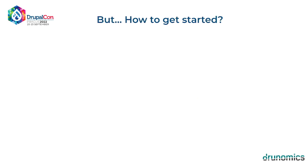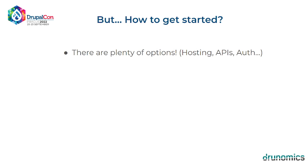But then it doesn't solve, how do you get started? So I think this is really the main issue to solve. How do you get started quickly, and which option to choose? So yeah, there are plenty of options. There are also plenty of options about hosting, which is good, but then again, when getting started, it makes things difficult. Which one should I choose?